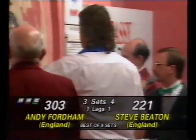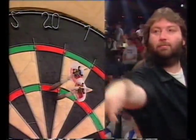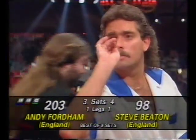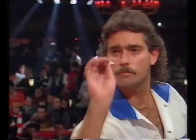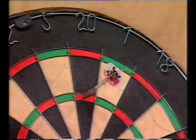123. Incredible. Holding out the better of the two, 98 left. But back he comes, the man with a big heart, Andy Fordham. 100. Steve, you require 98. Treble 20 leaves him 38. Will he go for double 19 or 6? Double 16. 66. Look at this. Finger biting. But he nails that one.